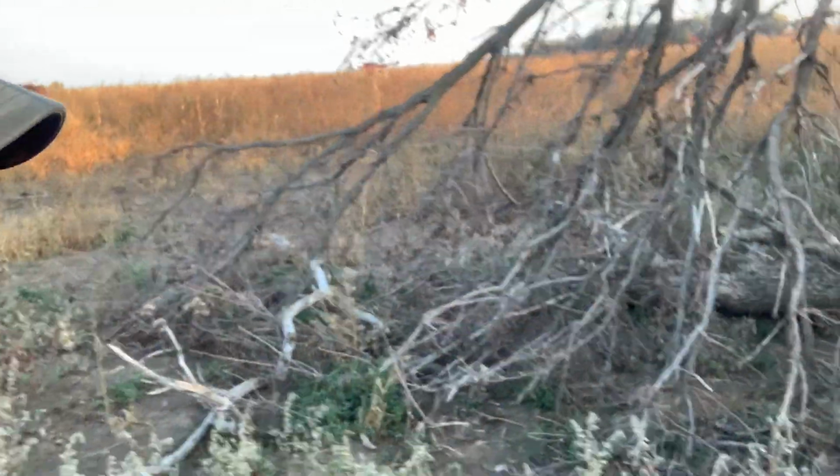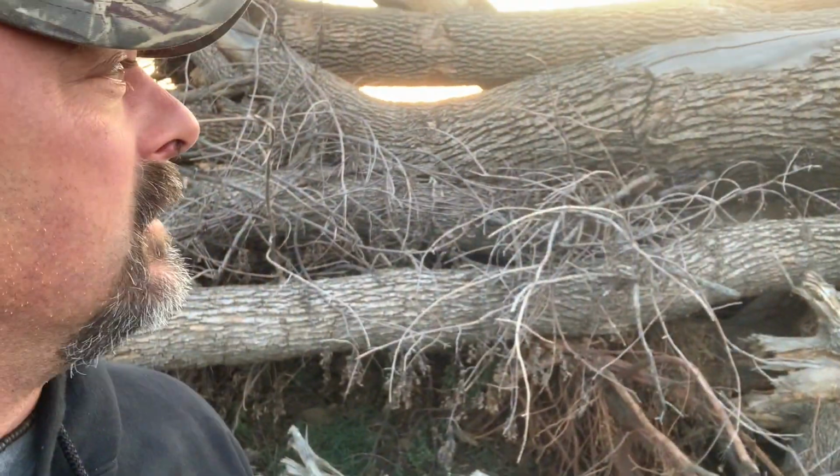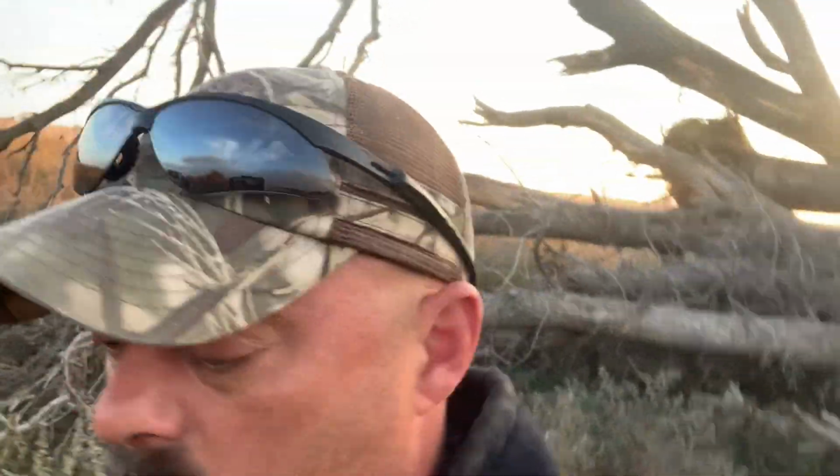As you can see here, all this ash sitting on the outside of the pile, be easy pickings. So there's about three different piles here. There's a pile of ash right here. Walk over here. Some of that's some pretty good sized stuff. Lots of finger wood in there. We'll probably just buck it up here and then bring it back to the wood yard. So finger wood for sure.